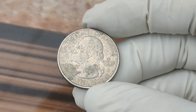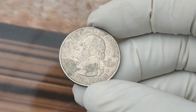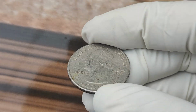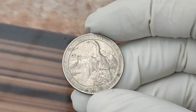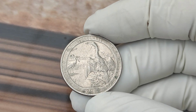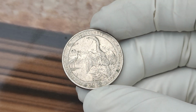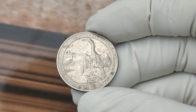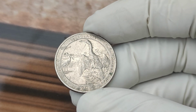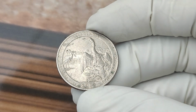First, let's talk history. The 2014 Washington quarter is part of the America the Beautiful Quarters program, celebrating the stunning natural and cultural landmarks of the United States. The design for this year includes 5 unique reverse designs, each representing a different national site, while the obverse features the classic portrait of George Washington. The P Mint mark tells us this coin was minted in Philadelphia.